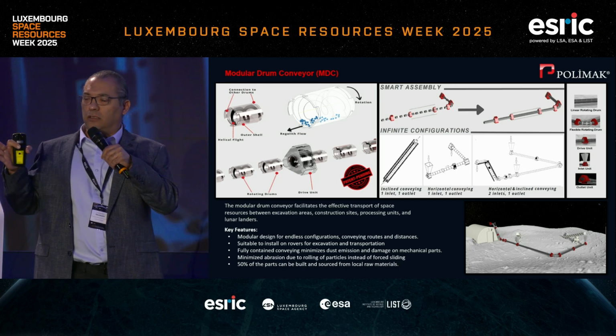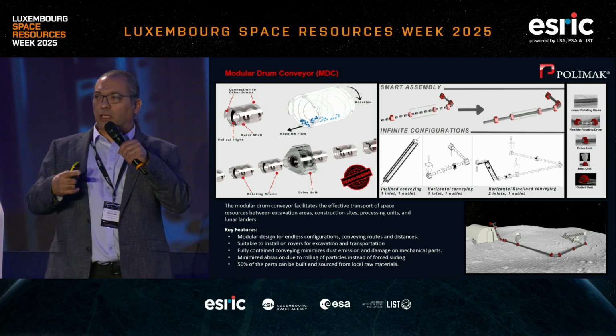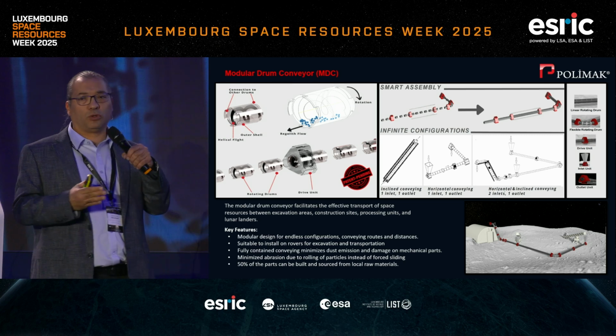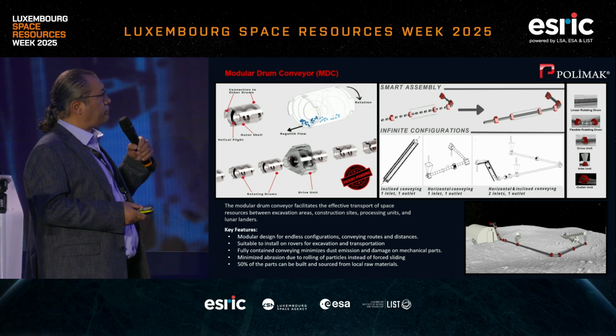So there is lots of force on the surfaces, and you will create abrasion. In this design, regolith is rolling. It is sliding, but the rolling effect is more than the sliding effect. So we are decreasing the amount of abrasion, which is very important in terms of long duration.